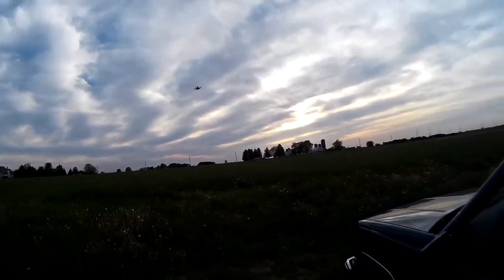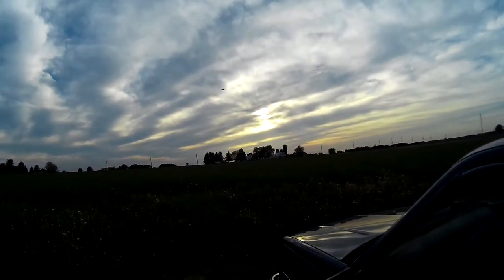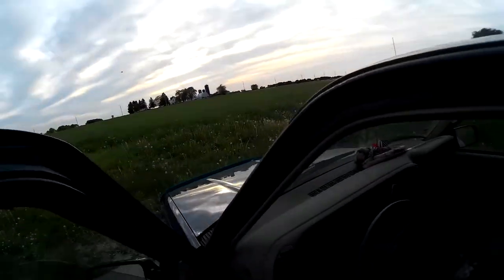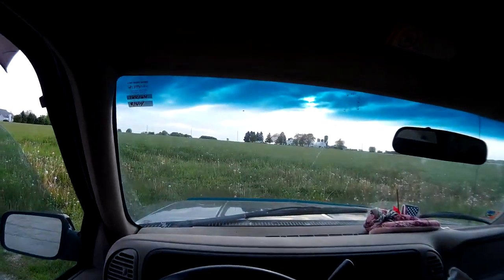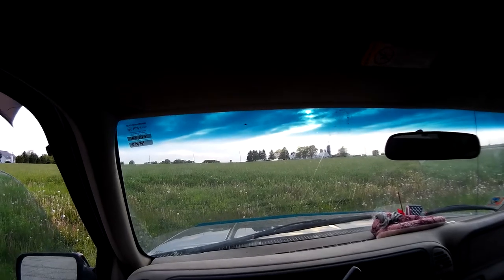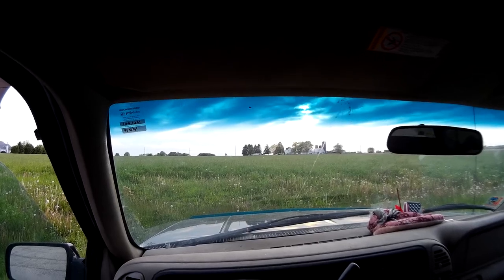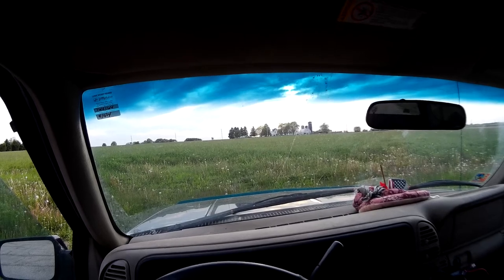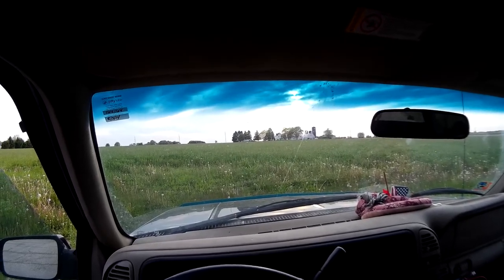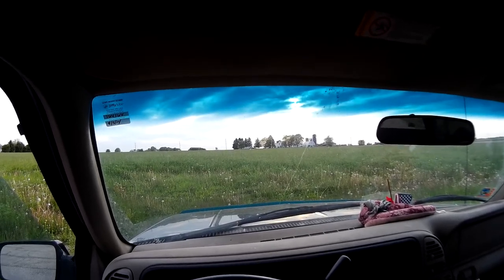Bring it over this way and throw it out there for a second, see what it does. Seems to be flying pretty good. I'm going to sit in the truck where it's warm and keep an eye on this thing in here. I can see it. Not too bad, and I don't have the glasses on. This would be a nice place. Give it a little altitude.